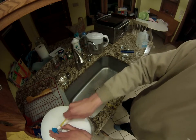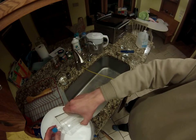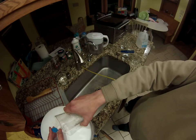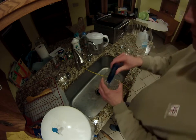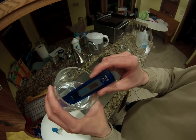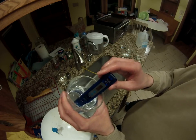Next we have it through 5 stages of the Apec system. This will get a little messy, but it's worth it. And that comes in at 5 parts per million of TDS. So we're down from 160 in the tap to 100 through the Brita to just 5 parts per million through reverse osmosis.